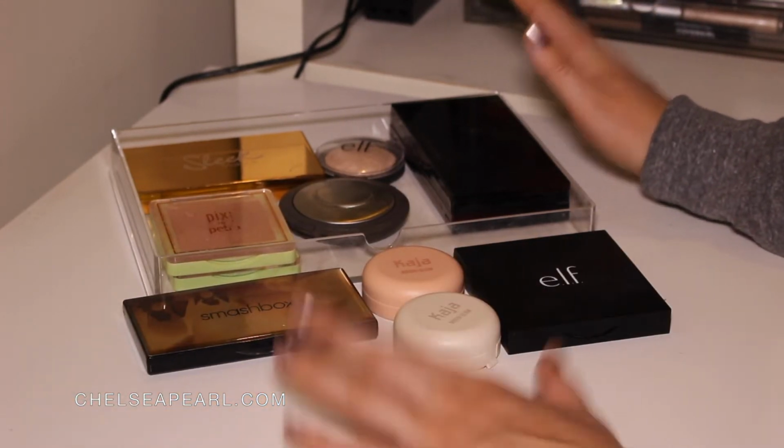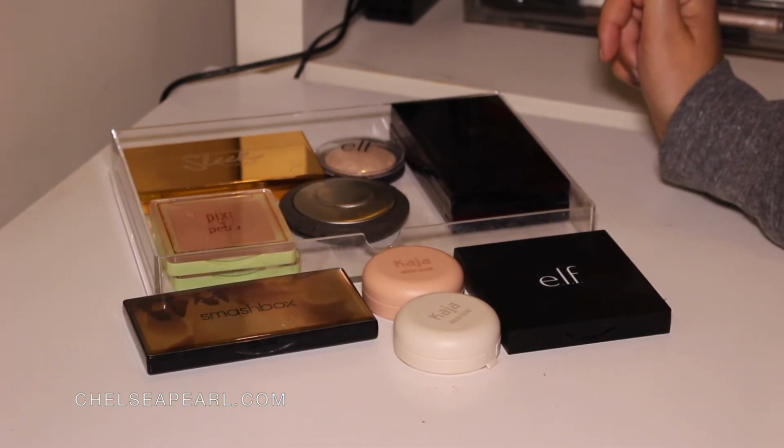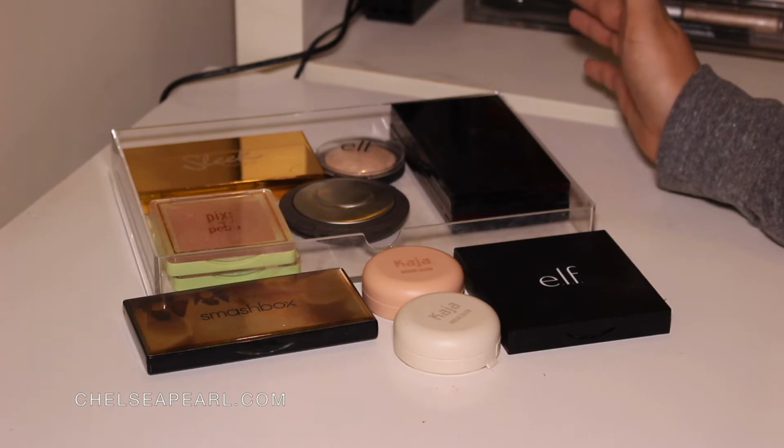We're going to go through these one by one. I'm going to swatch them all and let you know my quick thoughts. Will I keep them? Will I pass them on to a friend? Or will I put them in the trash?